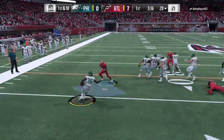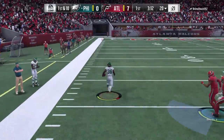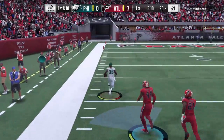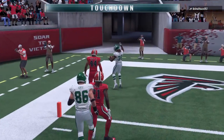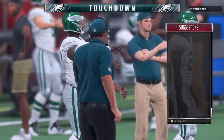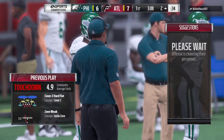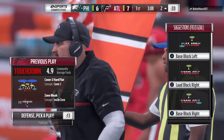They'll start out on the ground with a J. Jay's gonna go. 30, the 20. Touchdown, Philadelphia. Jay, an 80-yard touchdown. And the Eagles are within an extra point of tying this thing up.